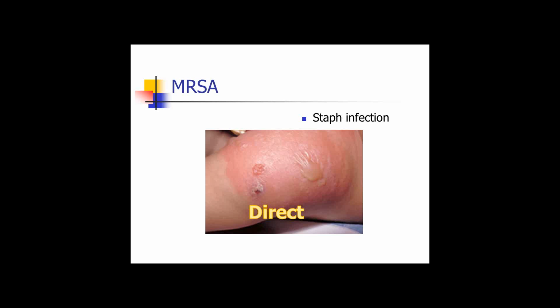Thrush is very common in child care. We see children, and usually what you see here is a yeast infection on the tongue, kind of a white coating on the tongue.